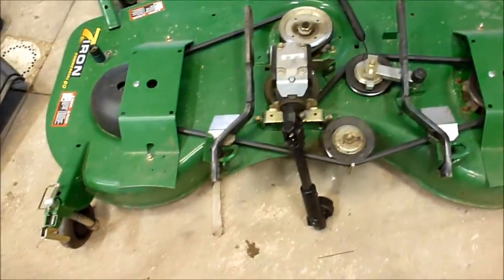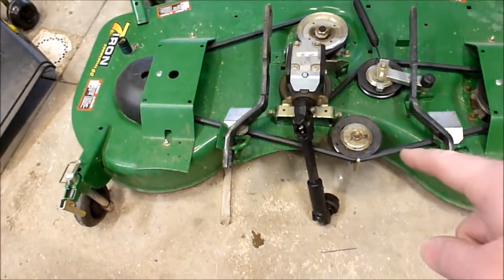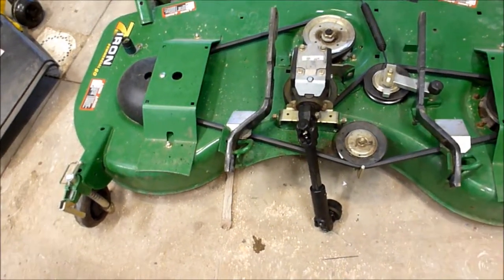And I'm not sure that some parts wouldn't interchange, looking at the gearbox mounts and stuff like that.